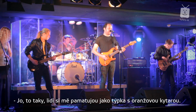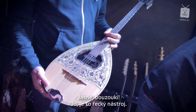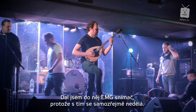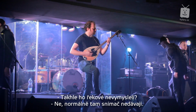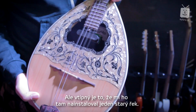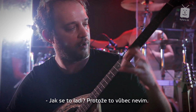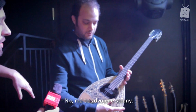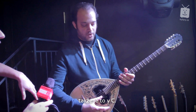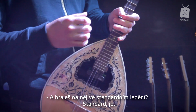There's this thing that I always have to travel with to play one song. The bouzouki. It's a Greek instrument, and I installed an EMG here because it doesn't come with one, obviously. They didn't put the pickup inside. Although it was funny because an old Greek dude put it in for me, so that was pretty metal of him to do. How is it tuned? It's double strings, so it's basically like a D, but a step down. So it's a C. Everything is a step down. This would be a D, this would be an A, this would be an F, and this would be a C. And do you use it in a standard tuning?